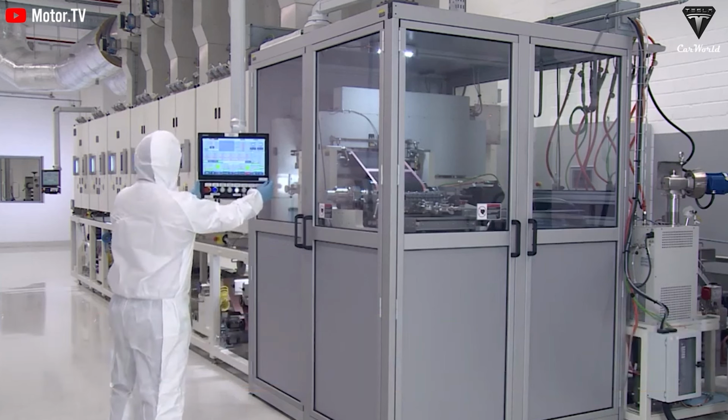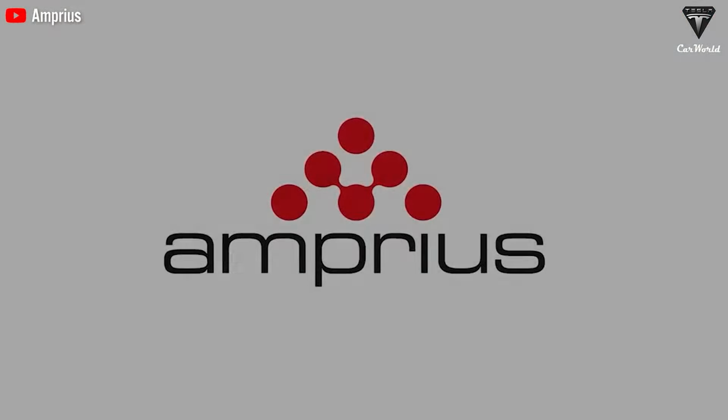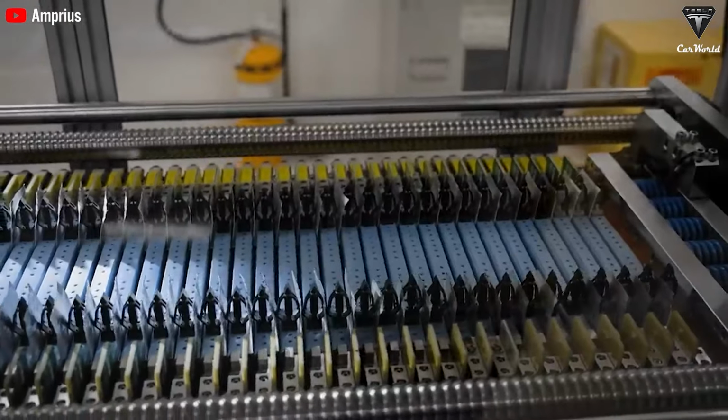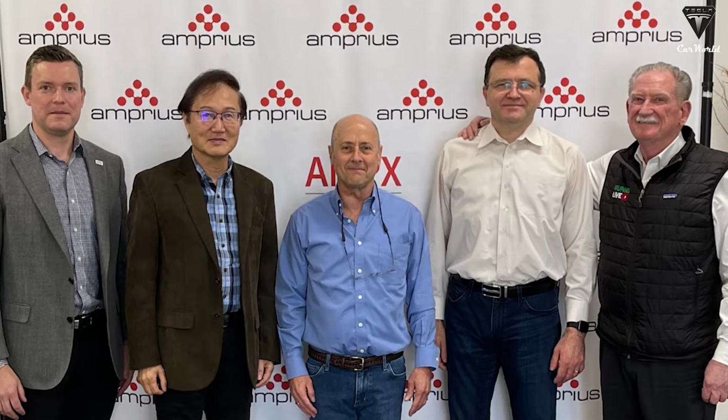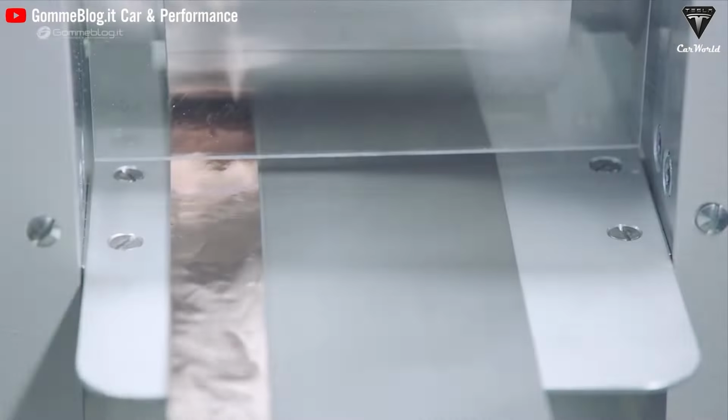We know that many are unaware of this new type of battery and its origins. Well, Amprius, a startup from Stanford University based in Fremont, California, is the driving force behind it. They are pioneering the idea of lithium-ion batteries by replacing a small but crucial component with a widely available material, resulting in significant advancements. What is that component?